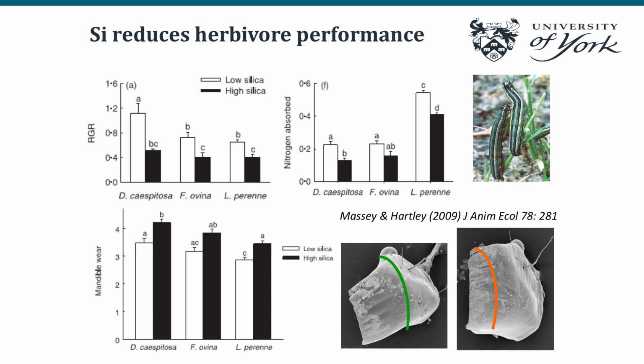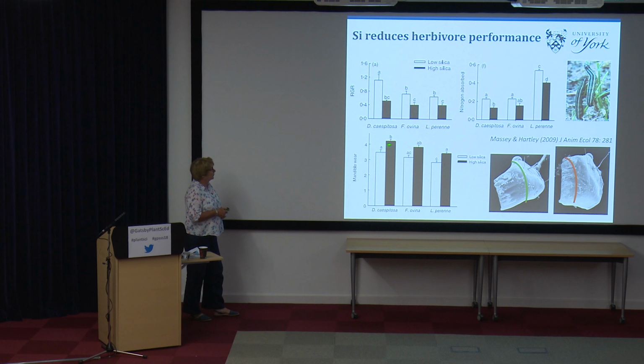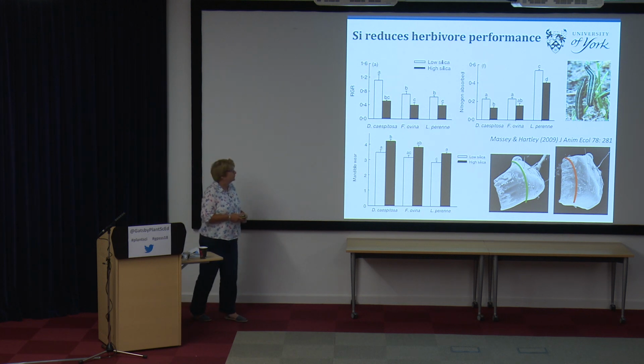And so when you rear these insects on the low silica plants, this is what the jaws look like. You can kind of see these ridges, these cutting grooves. When they've been feeding on a high silica plant, you can see that their jaws have been completely worn down. And remember that insects molt, so this process is very rapid. So this happens in as little as 48 hours. And this is our measure of mandible wear. And you can see, again, it's different on the different grass species. So they wear quicker on Deschampsia than they do on Lolium, which is a more palatable species. And they always wear quicker on high silica plants.